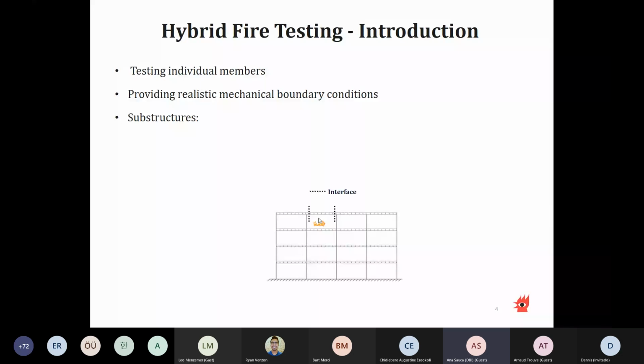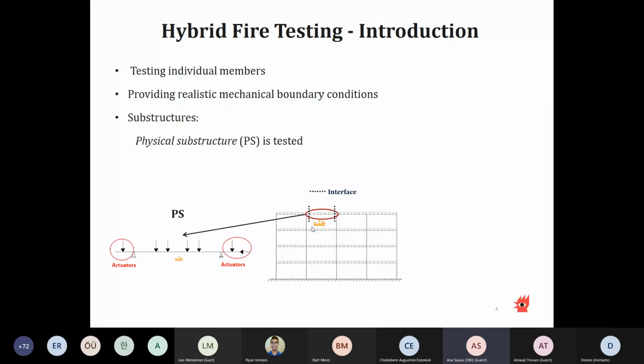So we divide the global structure, so the moment resisting frame, into two substructures. And the location where we do this division, we refer to it as the interface. Please remember this notion because I will be using it during my presentation quite often. So as I said, we subtract the element that we want to test and we refer to it as a physical substructure. And here you can see just the beam exposed to fire and loaded with the exterior loads.